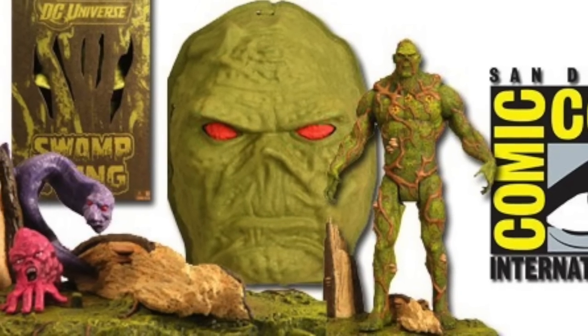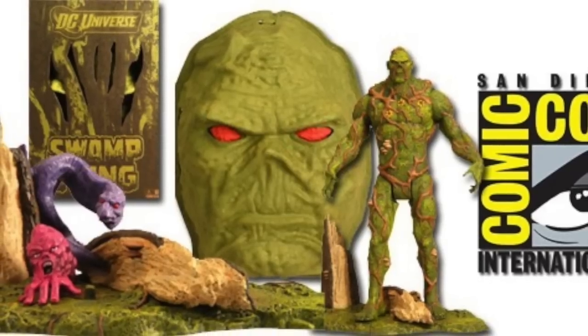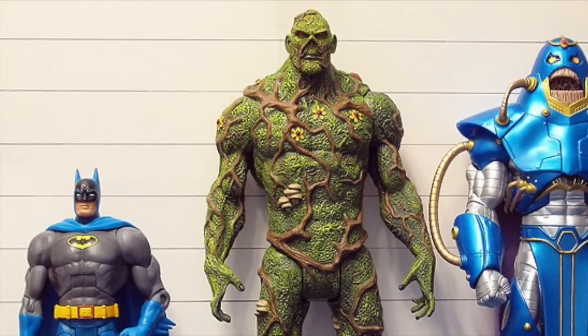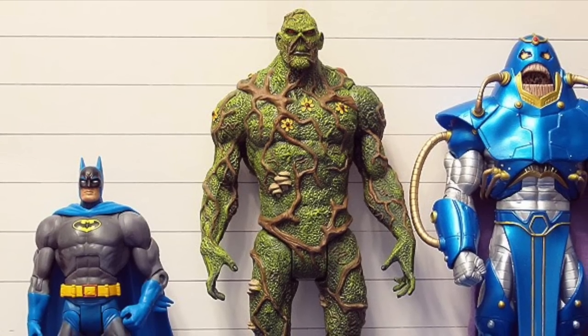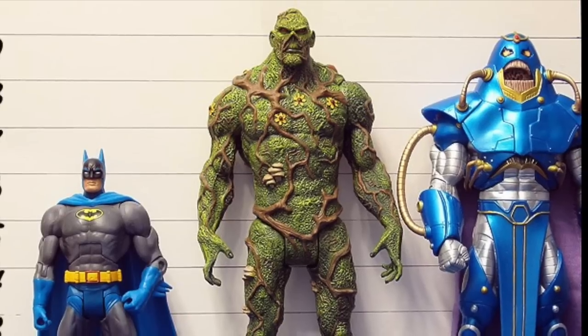So our Comic-Con offering was super deluxe. You got a figure, you got a base, you got a mask, you got a package, you got the Unmen. Yeah, we'll get into that. So Swampy stood pretty tall. He was actually bigger than some of the Build-A-Figures. Collect and Connect, excuse me. Trademark and copyright. Standing way bigger than a regular figure.